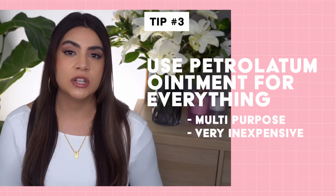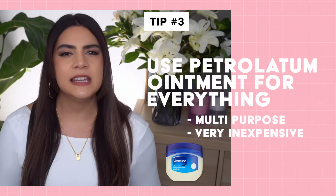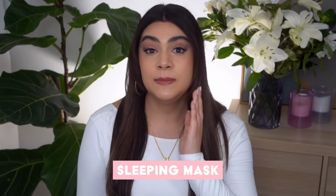And of course, the traditional use in the skincare world is to use a layer of a petrolatum-based ointment. And I'm talking about products like Vaseline, Aquaphor, CeraVe Healing Ointment. Those are 3 of the top ones. You can use that as a sleeping mask or a slugging product to seal in all your other skincare products. But don't just stop there. You can actually use it to replace a lot of your common skincare and beauty products.